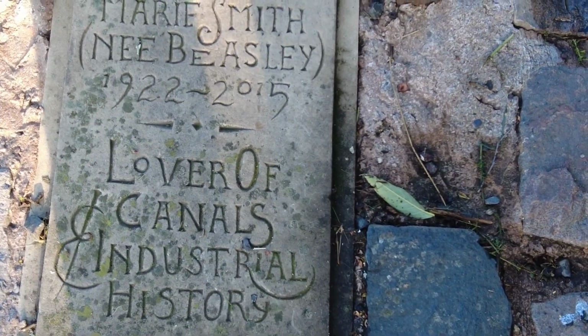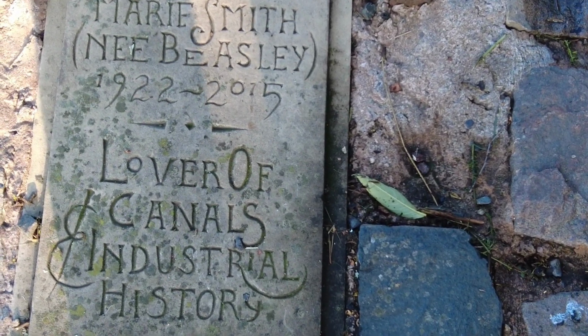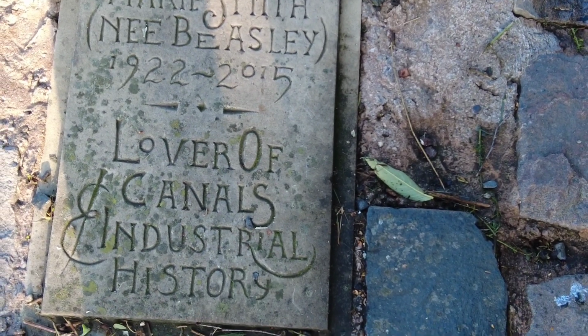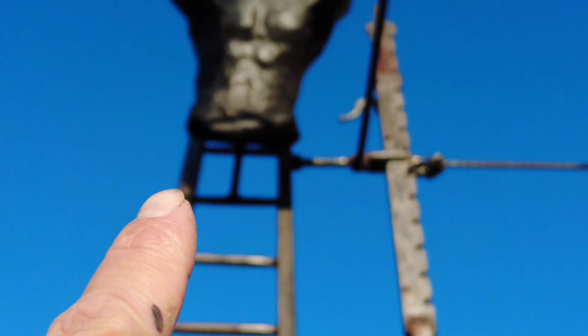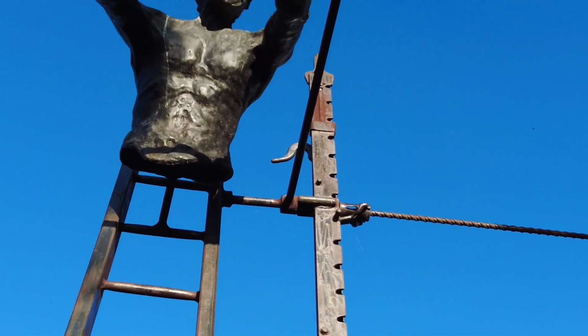So I've just noticed this plaque on the floor. So we got here, in memory of Marie Smith, nee Beasley, 1922 to 2015, lover of canals and industrial history, which you can just see. They've put something up there, look, a man doing something with a lock by the looks of it. It's really quite cool seeing that.